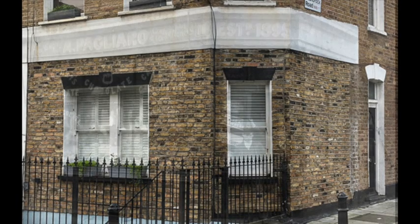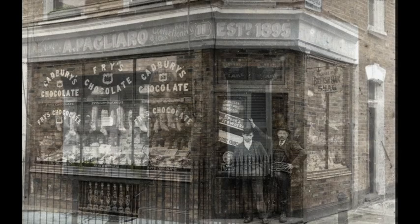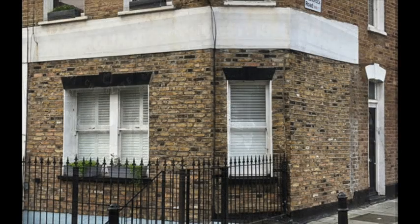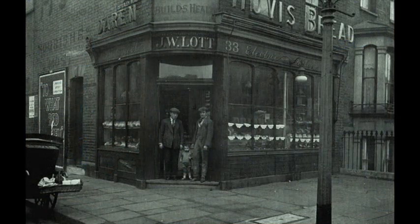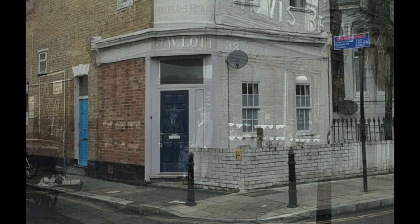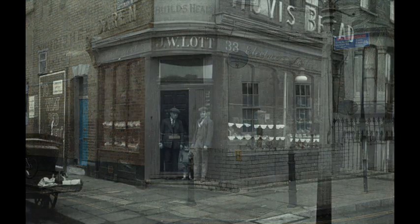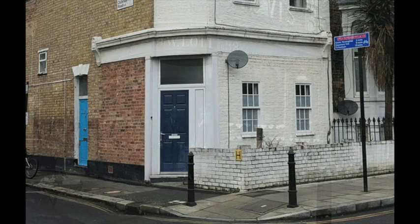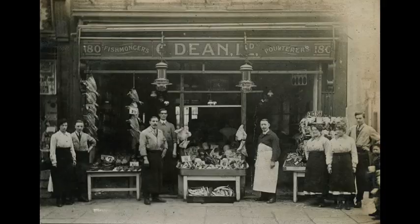I love the Wild West kind of feel to it. And next to it, you have this and that. That was the bakery. This is Stoke Newington High Street. Love this photo.